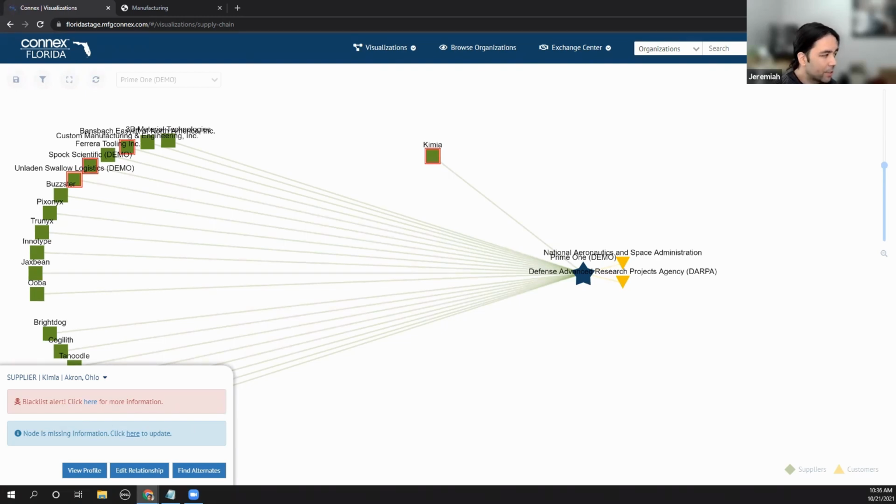We are actually connected to the Trade Department's consolidated screening list, and that actually aggregates roughly 12, 13 lists across Commerce, State, and the Treasury departments, so that if any of the suppliers or customers that you add to your supply chain potentially match against an entity on any one of those lists, we will show it to you here.